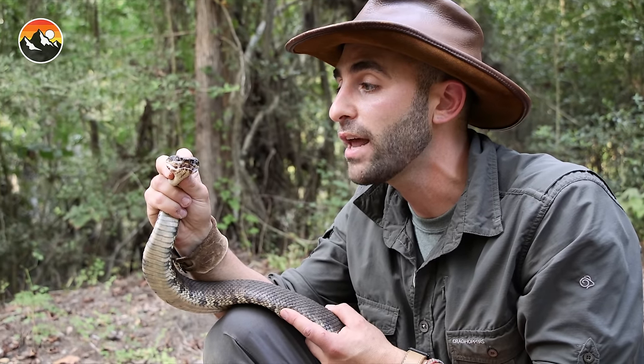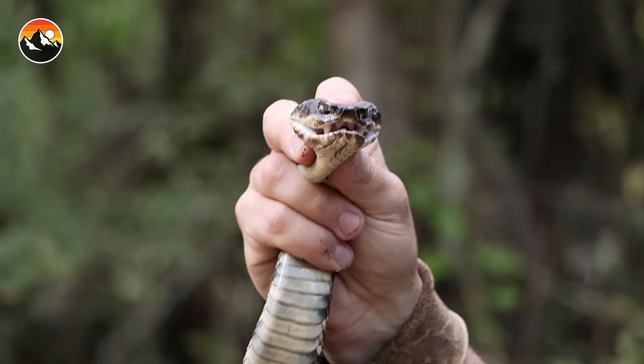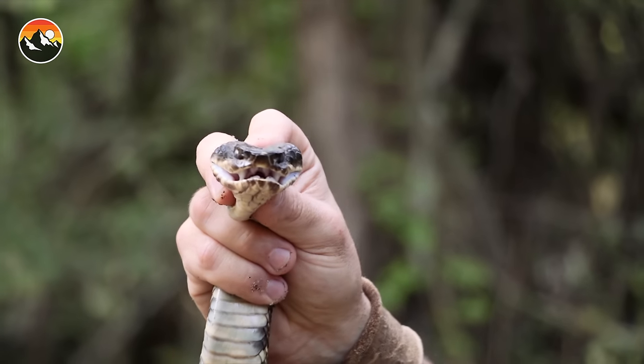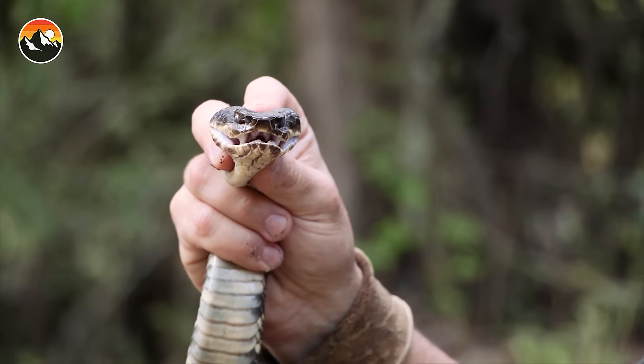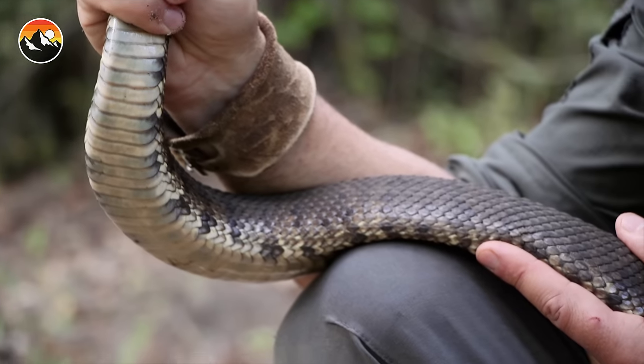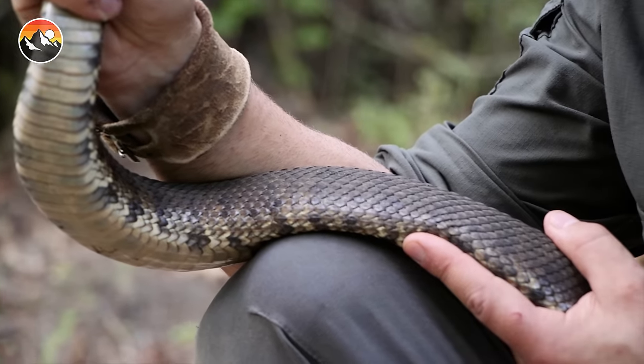And the only reason that I handled this snake is so that we can get both of these right next to each other. I've got a gentle yet firm grip on the back of her head just behind the venom glands and full control of the body. You won't see me moving too much more for this scene. I just gotta kind of collect my nerves, stay calm. Mario, go ahead and bring in the broad-banded water snake.